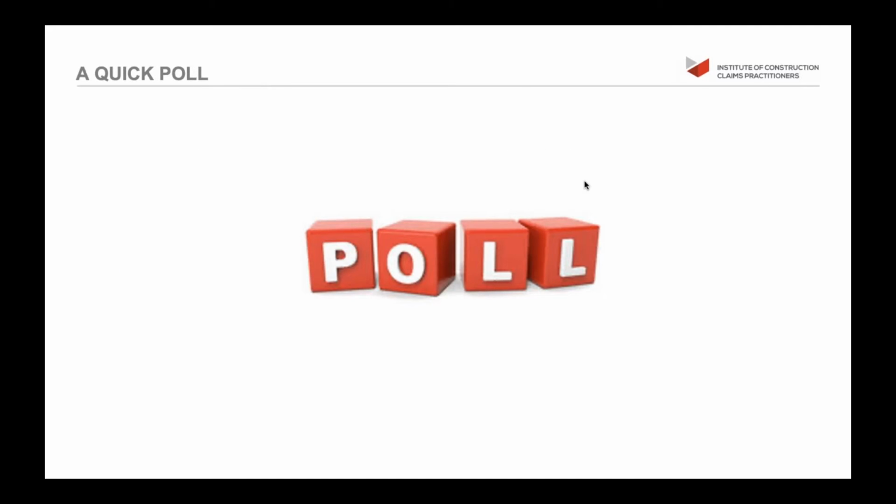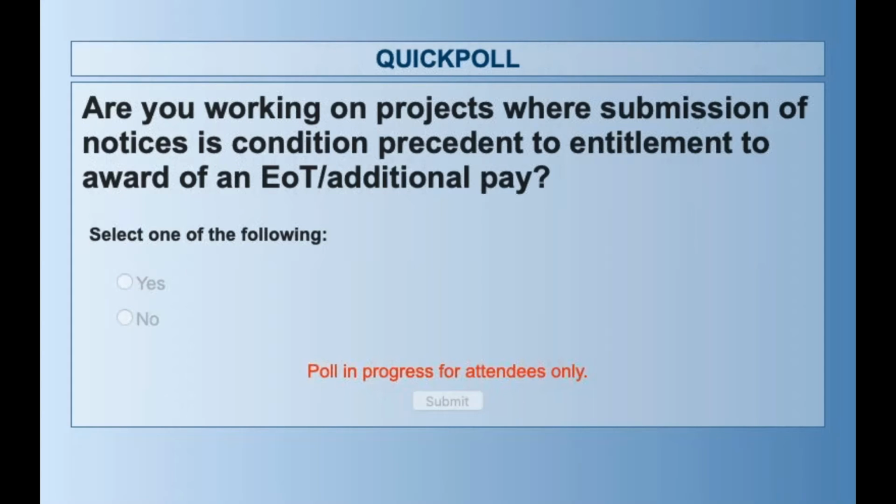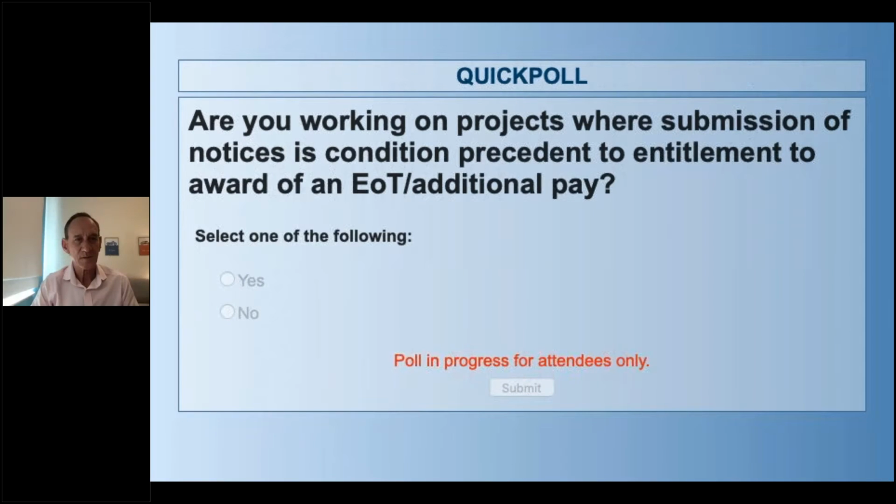Let's just have a quick poll, though, and let's have a look at what you guys think. So, Nina, if you could launch the poll question, please. Yeah, okay, so our poll question for today: are you working on projects where submission of notices is condition precedent to entitlement to an award of an extension of time or additional payment? If everybody could just select their answer for us now, please.